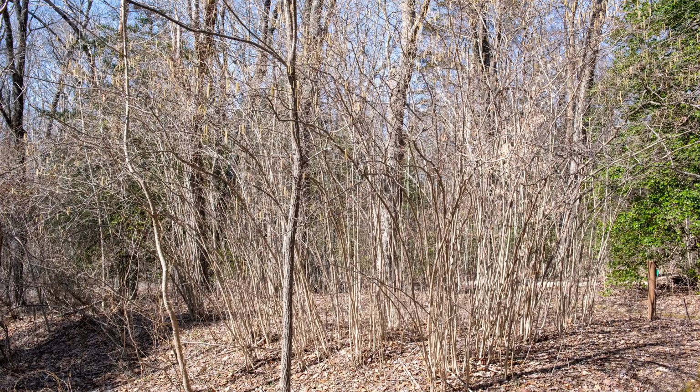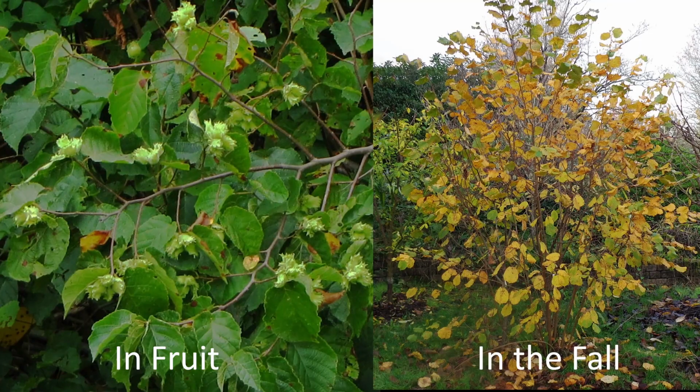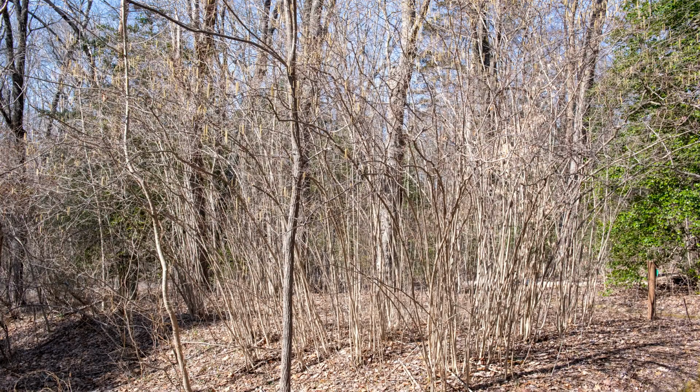The dense branching habit and sturdy leaves of the hazelnut are great covers for wild animals and birds, and provide a safe place for songbirds to build their nests, particularly when grown as part of a thicket or hedgerow. So this lovely native shrub can bring beauty and wildlife interest to your yard throughout the year. We invite you to visit them here.